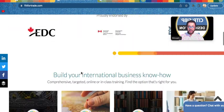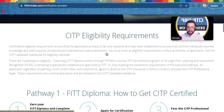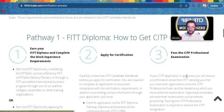and you can see here professional certification. CITP is the top one. CITP certification process, professional examination, maintaining your certification. So if I say CITP certification process, here there are some eligibility criteria. First you have to earn a diploma, complete work experience, apply for certification, and pass the CITP examination.